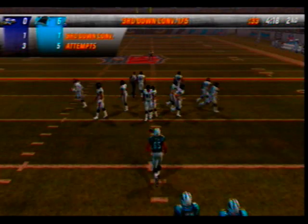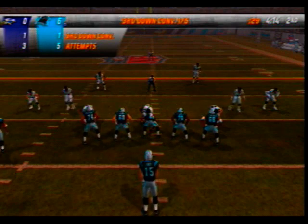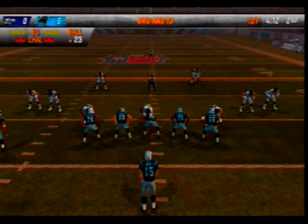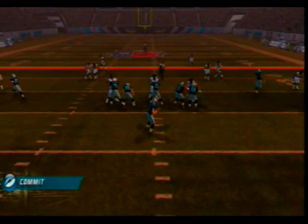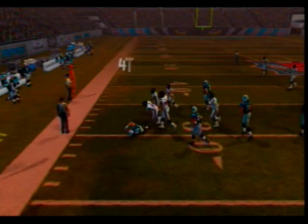Ball on their own 23. Ball on the 23-yard line. The Panthers line up in a five-receiver set this time. Gets rid of it. Short completion, hitting his wide receiver to the left. Taylor comes up to make the play at the 30-yard line. John, he'll be well short of the first down.